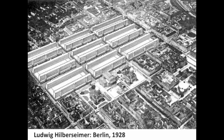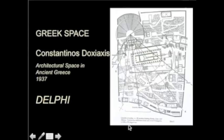And so Doxiadis began to look at Greek sites, ancient Greek sites, and he wrote this book, Architectural Space in Ancient Greece. And one of his big ideas has to do with these radial lines. And the argument that he's making is that Greek space is organized very, very differently from the Egyptian space that we looked at earlier, or the Minoan space, or the Mycenaean space, and also quite differently from Roman space, which we got a little glimpse at when we looked at Pompeii. Rather, it's organized based on special viewpoints.